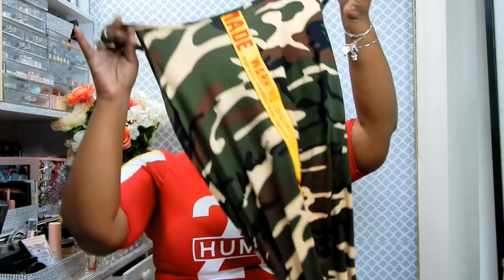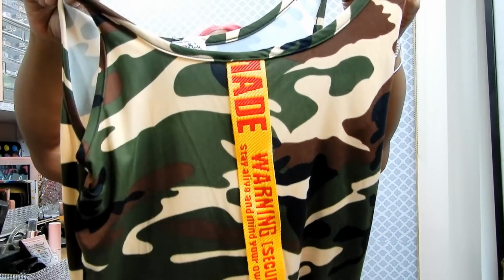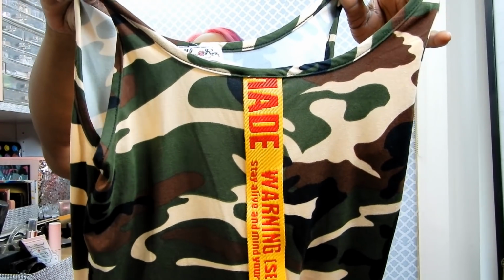So the next item I'm going to show you is this dress right here. It's the camouflage army dress. I think this dress is gorgeous. The name on it is Urban Rose, it's made in the US, and it was $11.99 at Citi Trends. Citi Trends is spelled C-I-T-I T-R-E-N-D-S, and probably every city should have it. If not, then I apologize, but my city has it. I've known a lot of cities to have Citi Trends.